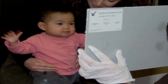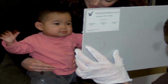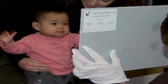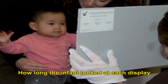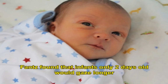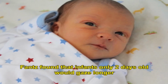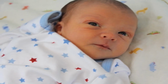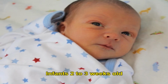If the infant was gazing at one of the displays, the experimenter could see the display's reflection in the infant's eyes. This allowed the experimenter to determine how long the infant looked at each display. Fantz found that infants only 2 days old would gaze longer at patterned discs than at red, white, or yellow discs. Similar results were found with infants 2 to 3 weeks old.